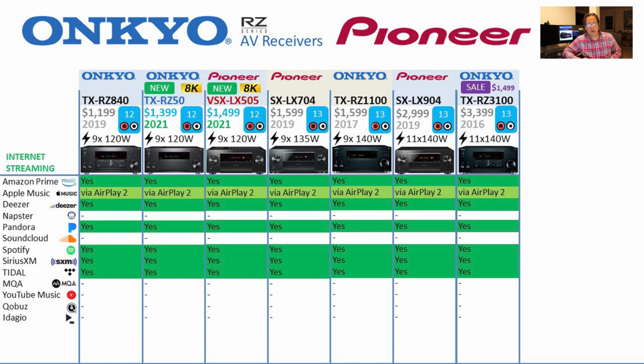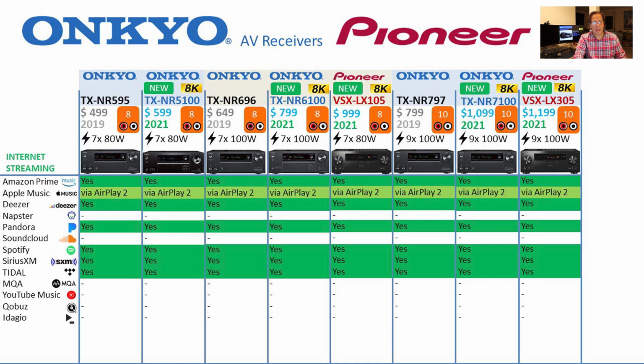Looking at internet streaming, we saw no variations between models here. They're all going to give you Amazon Prime Music and Apple Music via AirPlay 2. So I think you have to go through it. I don't think it's a direct connection because the literature doesn't talk about it. Deezer, Pandora, Spotify, Sirius XM, Tidal. I think they mentioned one other, which I don't have listed here, but pretty good. It's not as comprehensive as some other brands, but there you go. And the same thing with the NR series, so no change there.